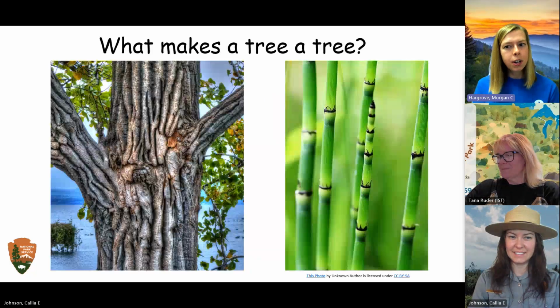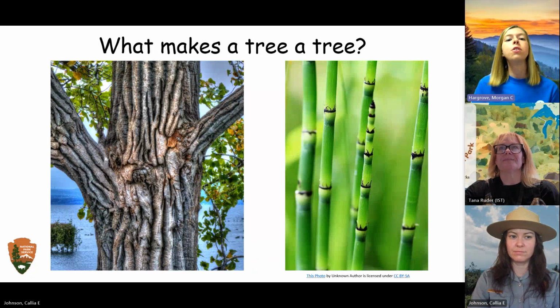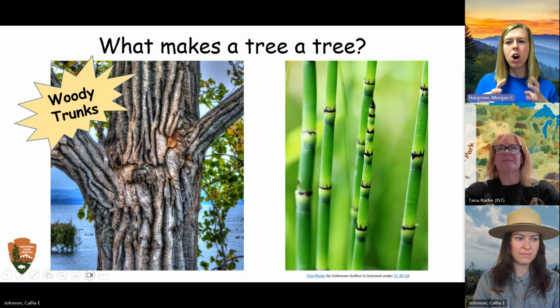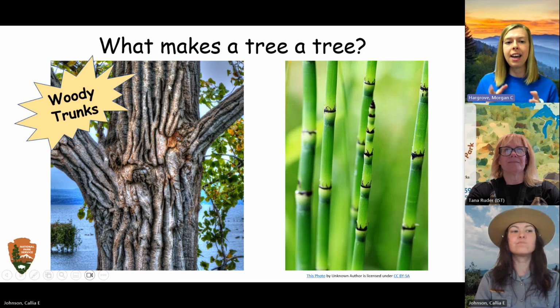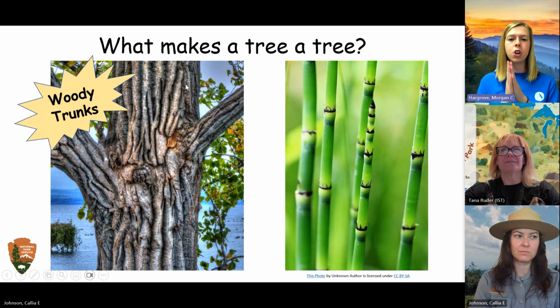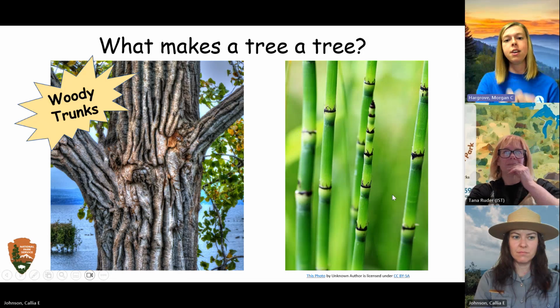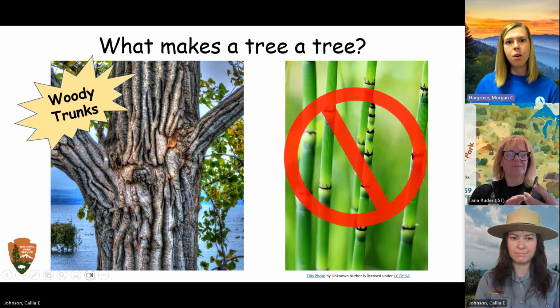So the first thing that we're going to learn about trees is all trees have a woody trunk. You guys can see this picture here on the left. This tree is covered with thick, tough bark. And that's really important because it keeps the tree safe. It protects it from things that might harm it, and it protects it from the environment too. So it's kind of like how our skin keeps our body safe. Trees have these strong woody trunks, and other plants like flowers or grass have this green stem, but they don't have any bark covering it. So that's how you can tell the difference.